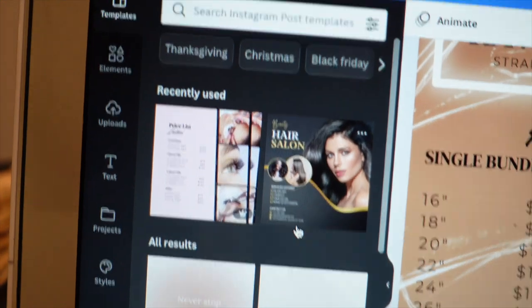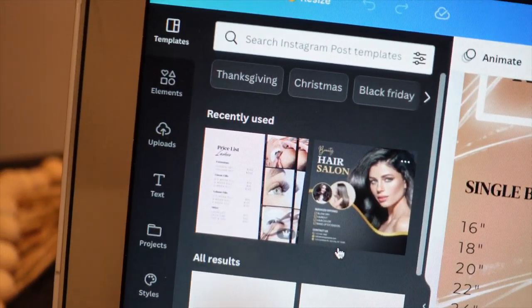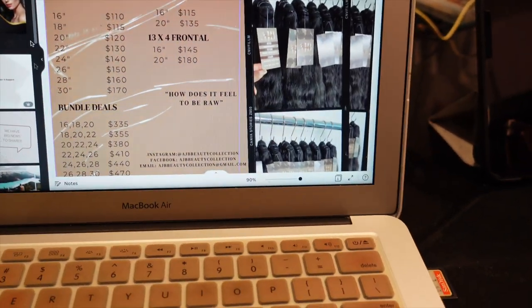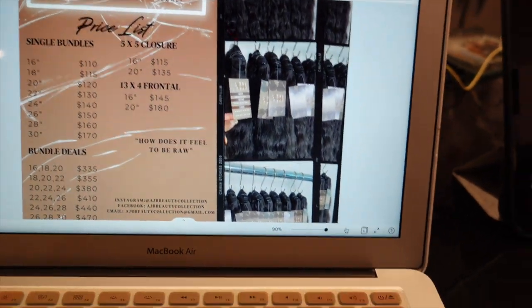I used this one, and then that's the layout, and then I just plugged in basically what I wanted, and this is what we got.